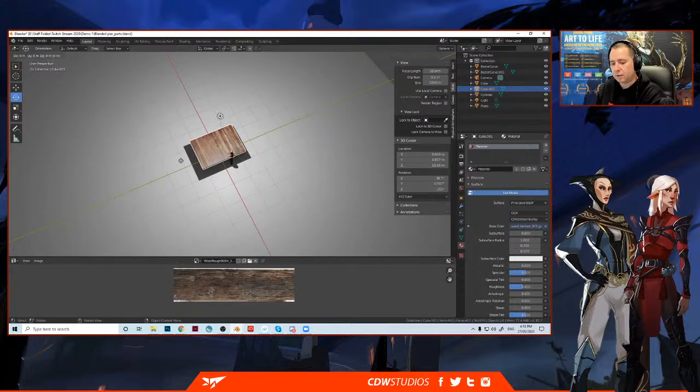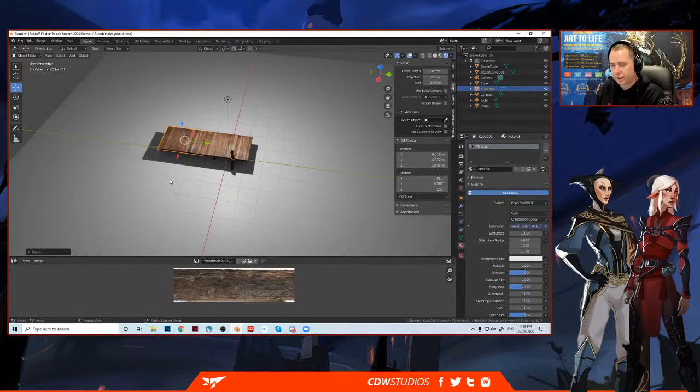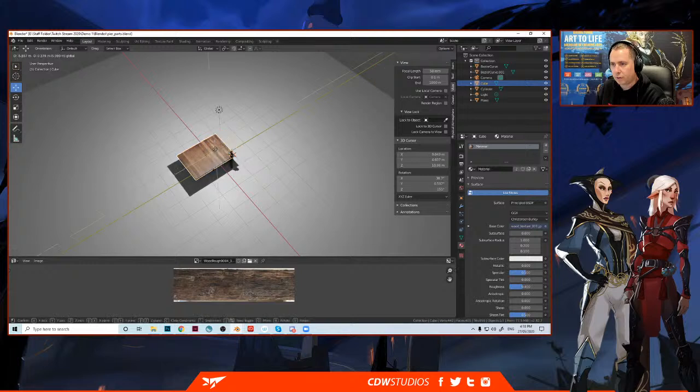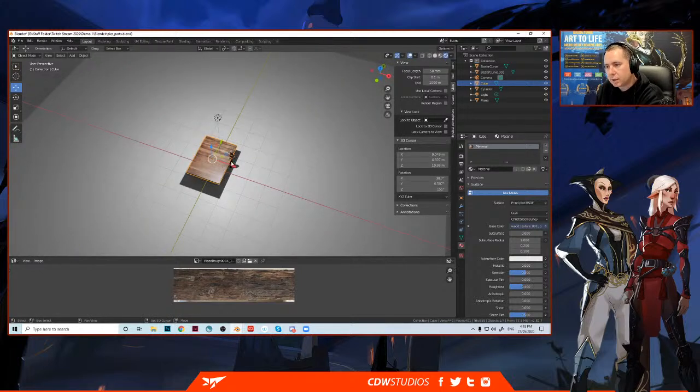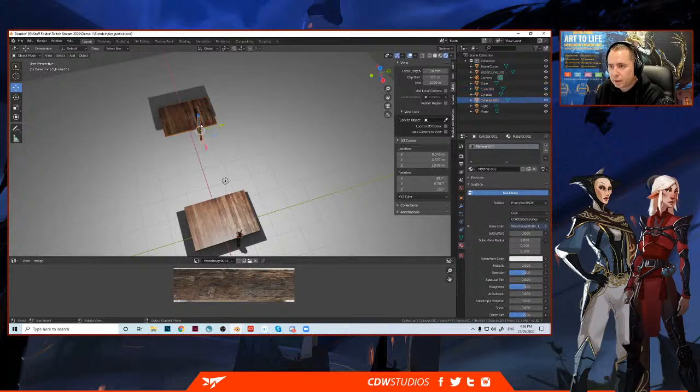Shift D, no, escape. Did I? I did. Delete. Alt D, escape. We just want to make an instance of that. So there we go. The other thing we could do is undo, scrap these, Alt D, escape. And then what I want to do here is grab this guy. Oh, whoops, my rope.